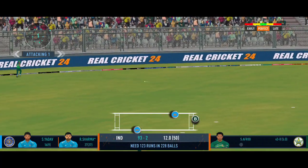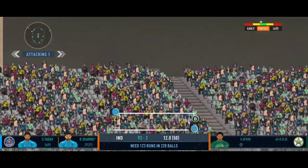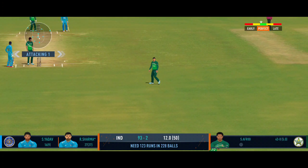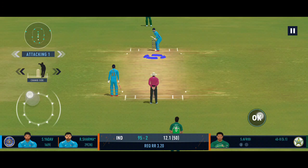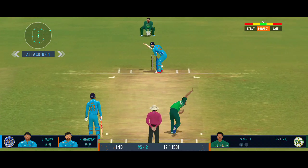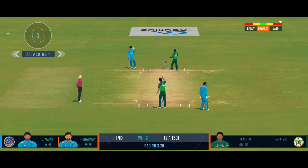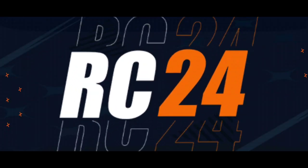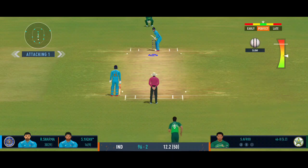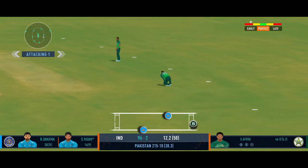Good shot. Nicely placed in the gap. The batsman should be looking for two here. Good backing up by the fielder. Shows how involved he is in the game. Good shot for a single. Turned away for a single.